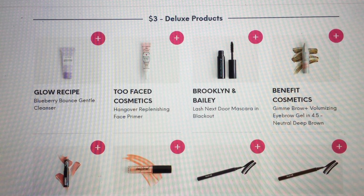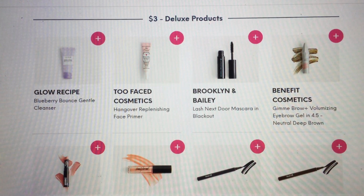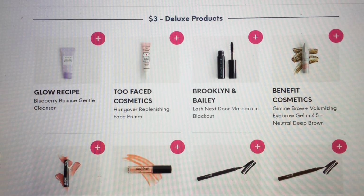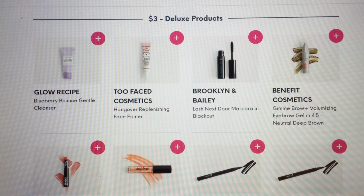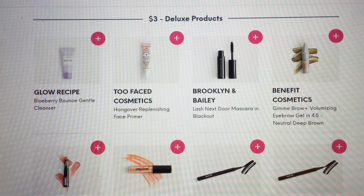The next item is from Benefit's Gimme Brow. If you have not tried the Gimme Brow, definitely try it. I think Benefit makes some of the nicest eyebrow products besides my number one, which is Anastasia. But like I said, I'm not big into the brow stuff, so whenever I get these, I pass them on. But I think if you're going to try them, I did try it and I did enjoy it.